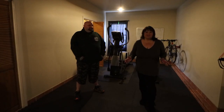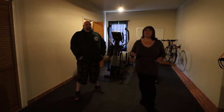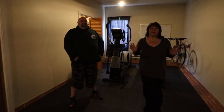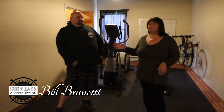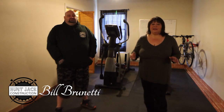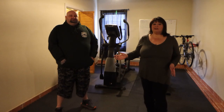I'm so excited. This is going to be day one of the start of our new bathroom. Now, you know I've been talking about the different designs that I've had in mind and the conflict I've had with trying to match the way this basement looks. But now it's actually time to take that design and put it into action. So I've hired Bill Brunetti and his team at Hunt Jack Construction. They're wonderful, and they have helped me with other projects for not only myself, but also my clients. So of course, I brought in the professionals to come and put everything together.